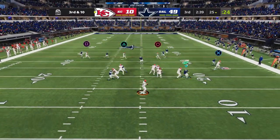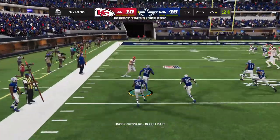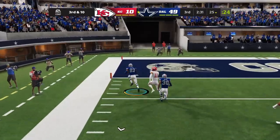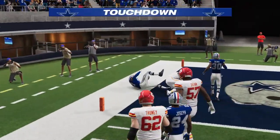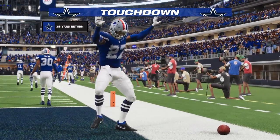To throw, it's Mahomes. And now here is another interception. Picked off at the 36. And he takes this one back into the end zone. And the Cowboy defense has a touchdown.